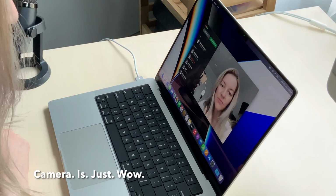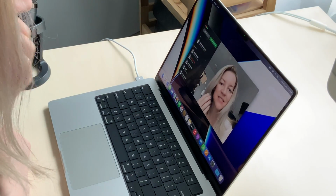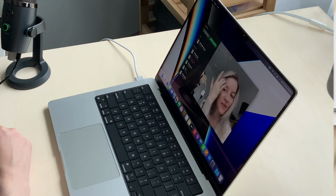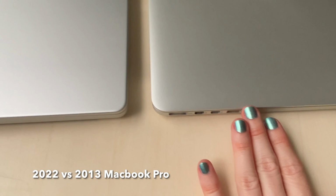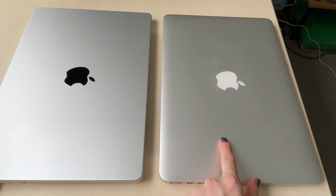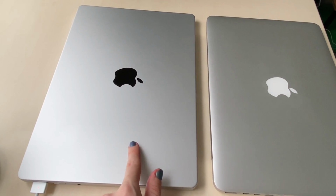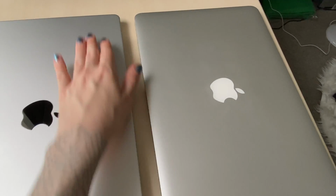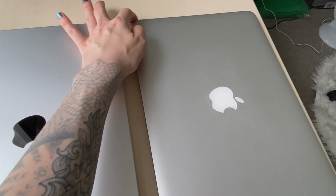But look, it looks like it applies like a beautifying filter, or am I this? When we look at them side by side, they are pretty much the same size. And the old one is 13-inch and the new one is the 14-inch MacBook Pro. And weight-wise, they are equally heavy.